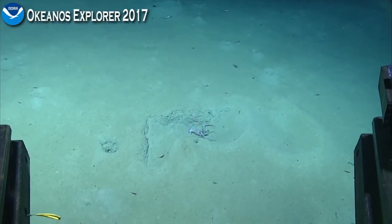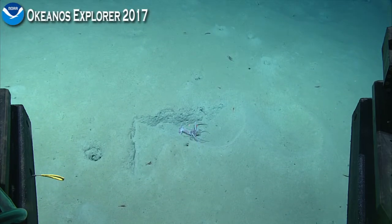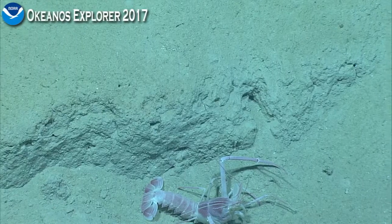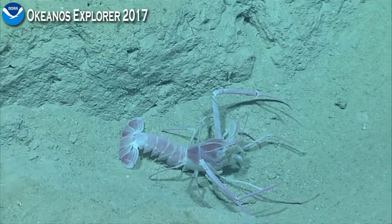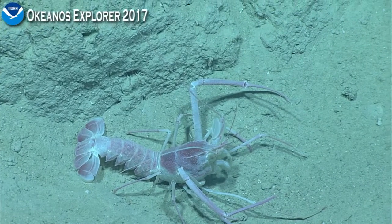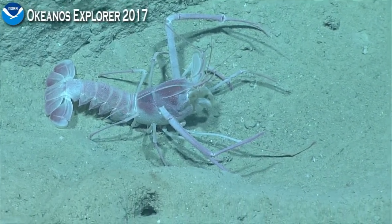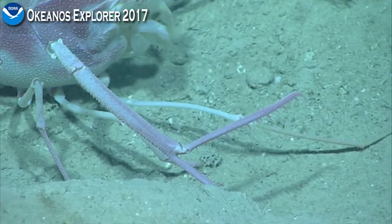And here we finally have an Acanthacaris caeca, the blind lobster, sitting out in the open. Go for zoom. And you'll be able to see its characteristic posture with those very long, slender claws held out, and two of its forelegs held forward almost like antennae, lying almost along the bottom. The claws have these really sharp teeth along them.